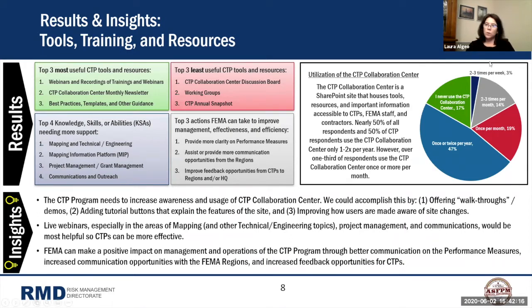As we started to ask some questions around the tools, training, and resources, we really got some good feedback related to what are some of the most useful things and what are some of the least useful things that we currently provide. The upper left-hand corner in green talks about some of those most useful tools. People really have highlighted that the webinars and the recorded trainings are really helpful. Also the CTP collaboration monthly newsletter that goes out and provides feedback on some of the current events and ongoing things that are out there, as well as initiatives and programs that they need to be aware of.